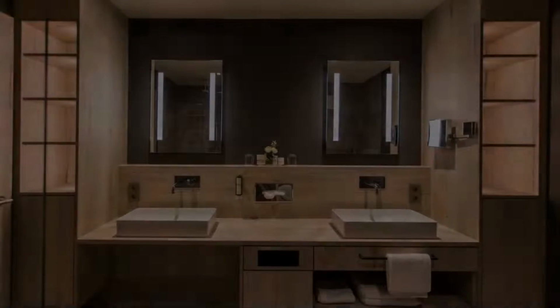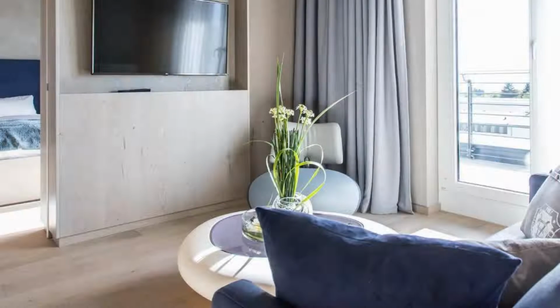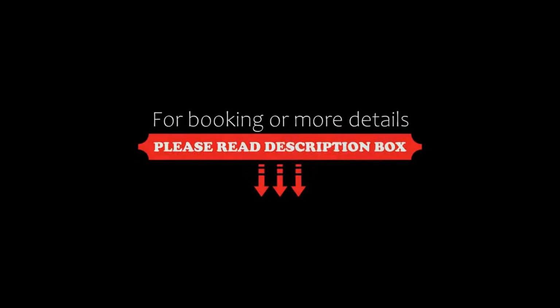Pets are allowed in this hotel. The hotel accepts major credit cards and reserves the right to temporarily hold an amount prior to arrival. Guests are required to show a photo ID and credit card at check-in.